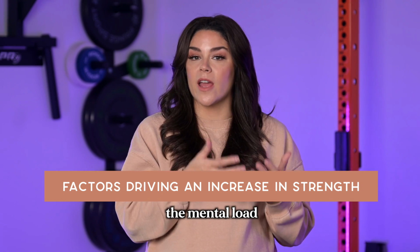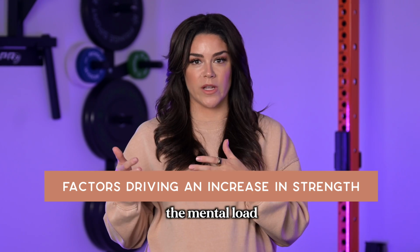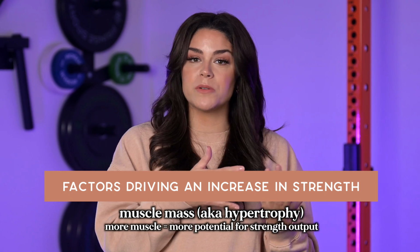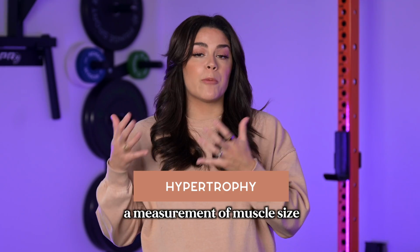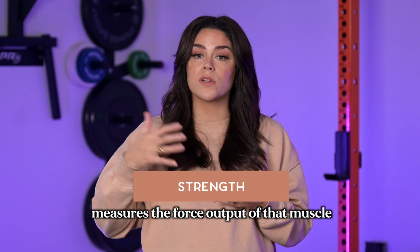You need to be in the right headspace to step under a heavy barbell or pull it off the floor week after week. Lastly is muscle mass, aka hypertrophy. More muscle equals more potential for strength output. Where hypertrophy is simply a measurement of muscle size, strength measures the force output of that muscle. In training, that is demonstrated through particular exercises. You can train isolated quad strength in an exercise like quad extensions, or you can test and train its knee extension performance in a compound exercise like the back squat or the front squat.